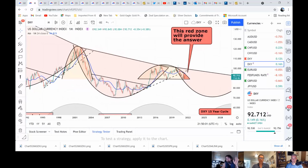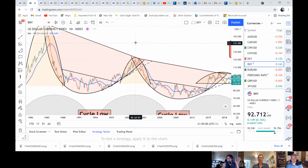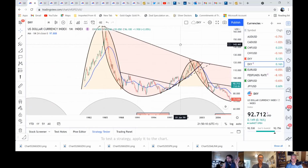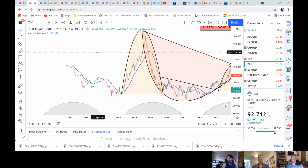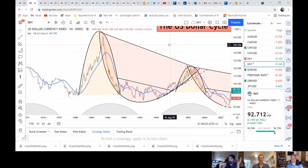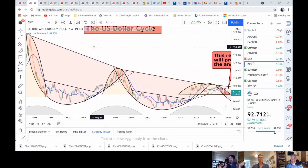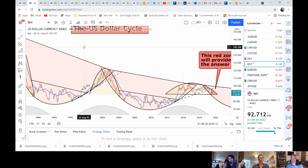The DXY, the way I see it, since they unpegged from Bretton Woods in '71, I see it as a controlled demolition job. They know exactly what they're doing with it, and it lines up with what you said. Look, I don't want to go down conspiracy theory roads, but the way I see it behave, they manipulate it downwards for their own means. But we're at the bottom. How much lower can it go? And they can't go up, so it's trapped.